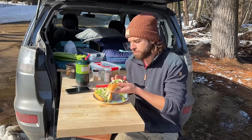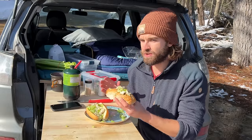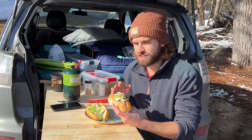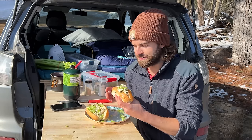Wow. That is incredible. It's so weird how the texture of the burbot, I can't tell the difference between that and lobster. It's incredible.